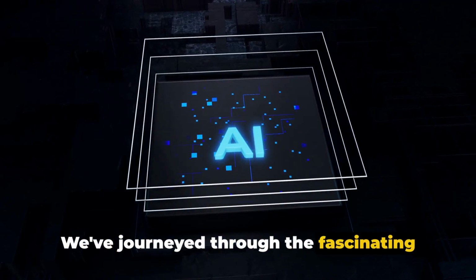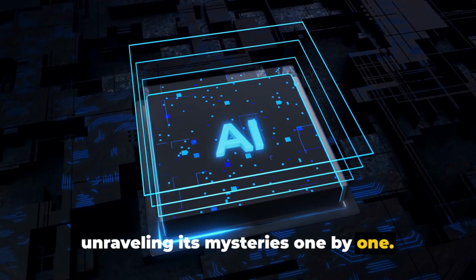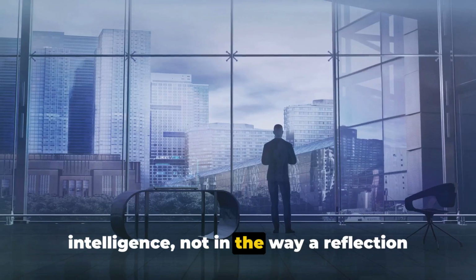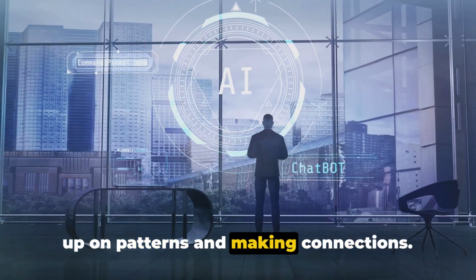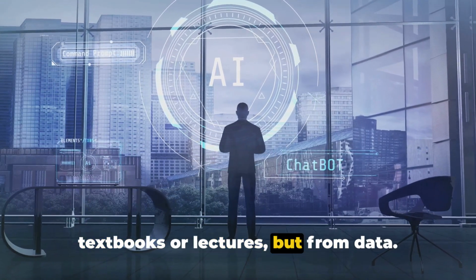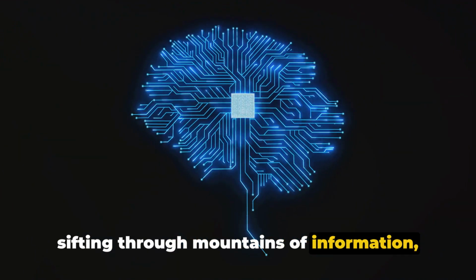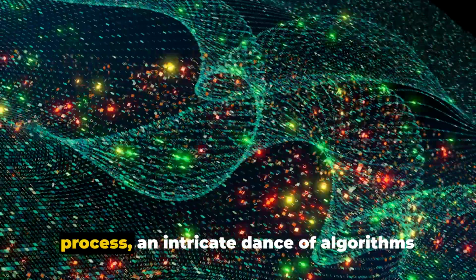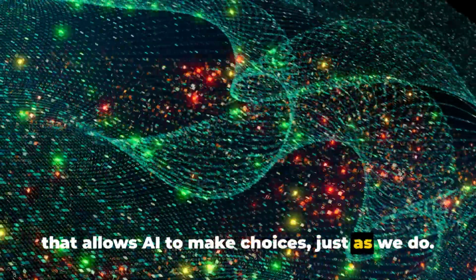We've journeyed through the fascinating world of artificial intelligence, unraveling its mysteries one by one. We discovered how AI mirrors human intelligence, not in the way a reflection duplicates, but rather emulates, picking up on patterns and making connections. We've seen how AI learns not from textbooks or lectures, but from data. It's a never-ending student, constantly sifting through mountains of information, finding patterns, making predictions. And then there's the decision-making process, an intricate dance of algorithms that allows AI to make choices just as we do.